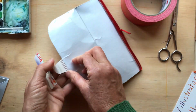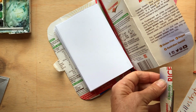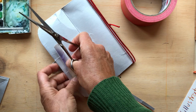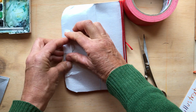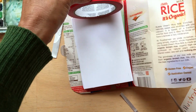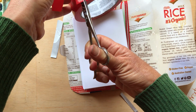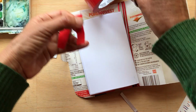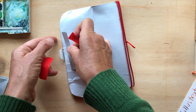So the latch is going to go here. And I'll make it a little bit narrower. And then the latch is going to go under there. So I'm just going to tape these with the nice red that matches the string. Cut myself a couple of bits. And this is a really strong gaffer tape. If you don't have a strong tape, you may want to try sewing it. Or I'm not sure that the glue would work.